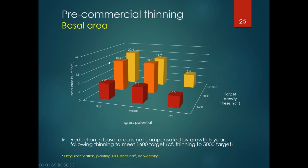And of course, the thing about thinning is that you can drastically reduce the basal area, especially at the heavier thinning weights. And in this scenario, the reduction in basal area is not compensated by growth 5 years following thinning in the 1,600 target. See those low red bars in the front. Compare that to the thinning to the 5,000 target, where we see that at least on the modal ingress potential site, the loss in basal area has already been compensated by growth.